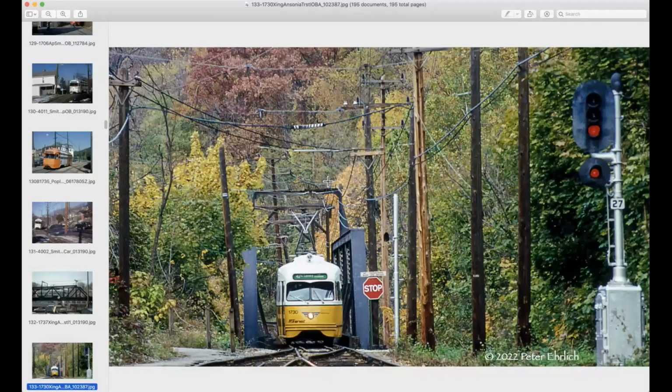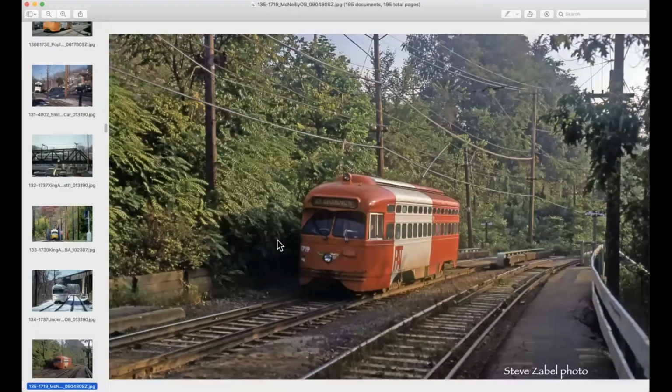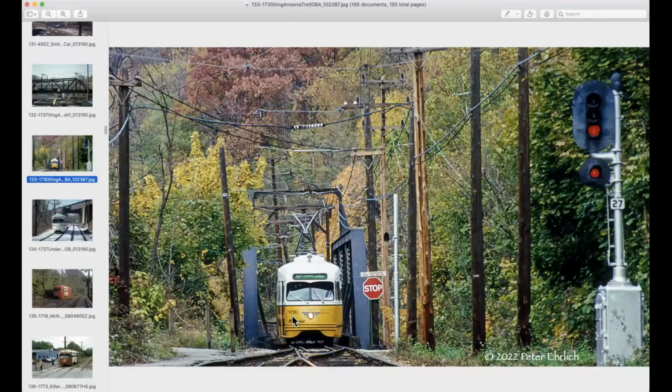This is the outer end of Ansonia Trestle. This is car 1730. You'll see more pictures of 1730 later.